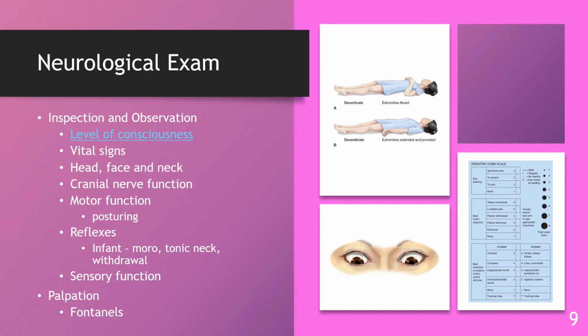Cranial nerve is that alteration in a cranial nerve function, and that can be the result of a compression of a specific nerve, infection, or trauma.